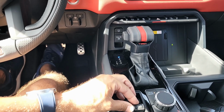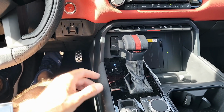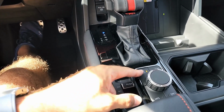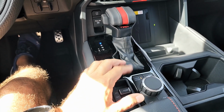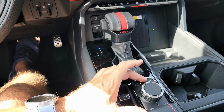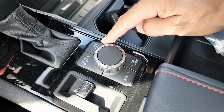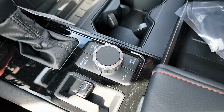All right, actually put it in 4-wheel drive high. 2-wheel drive, and then other features over here. You have the drive modes, which we can change. And let me show you this because there's changes on the screen. These are a few shortcut buttons right here. You have the drive mode, so we can see it on the screen. Tow, haul, you have your curl mode and MTS.